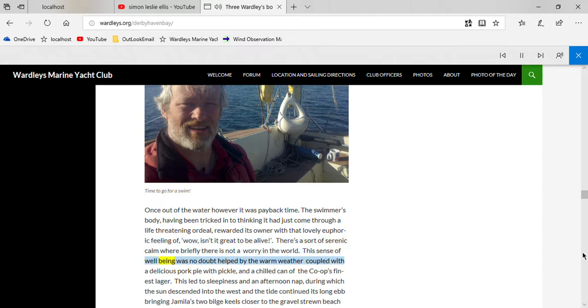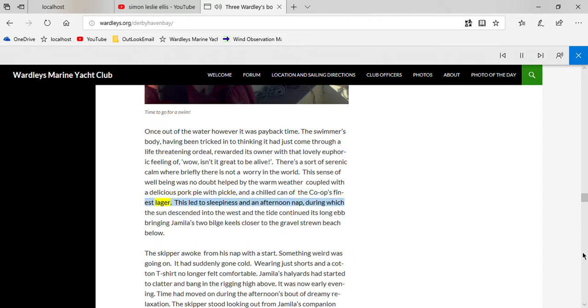This sense of well-being was no doubt helped by the warm weather coupled with a delicious pork pie with pickle, and a chilled can of the Co-op's finest lager. This led to sleepiness and an afternoon nap, during which the sun descended into the west and the tide continued its long ebb, bringing Jamila's two bilge keels closer to the gravel-strewn beach below.